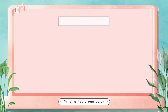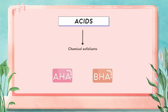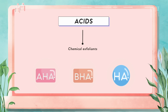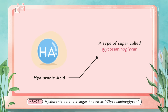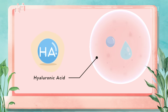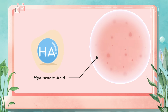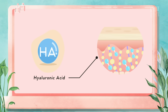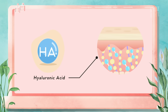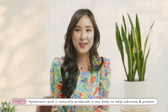So I know we talk a lot about different acids like chemical exfoliants, you have your AHAs, you have your BHAs, and some of you might be wondering why hyaluronic acid isn't included. Well, that's because it's actually not an acid. It's actually a type of sugar called glycosaminoglycan, and what it does is bind with water in our bodies to create a jelly-like substance. And this substance acts like a moisturizing lubricant and creates a cushioning effect between the fibers in our skin, the collagen and elastin, which keeps us looking fresh and plump and young, as well as in our tendons, our muscles, and even our lungs.